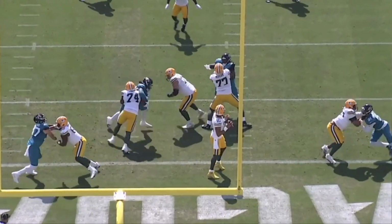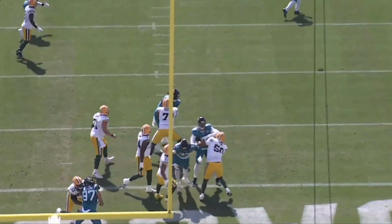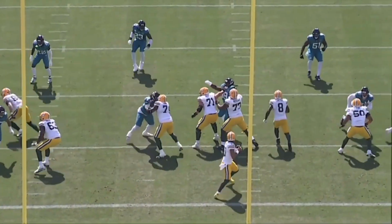Look at that base, folks. Oh my gosh, let me back that up a little bit. Base, hands, good position, great technique. That is awesome. That is dominating in the pass protection game.